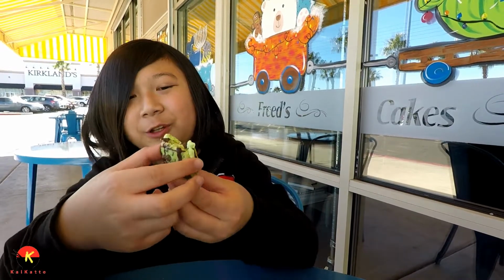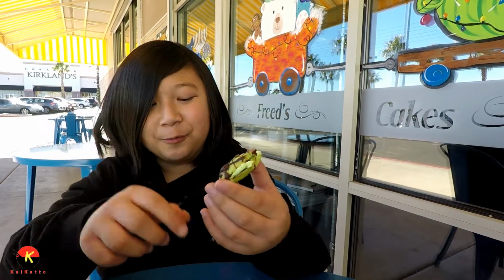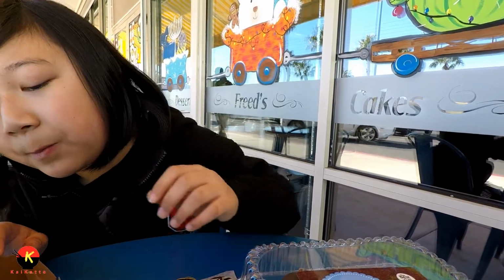Basically, you put it into this cookie. It's really good, and I really like how they added the chocolate pieces and the chocolate syrup on top. It just adds that little hint of chocolate to it, which is really, really good. Now let's go ahead and try another cookie.